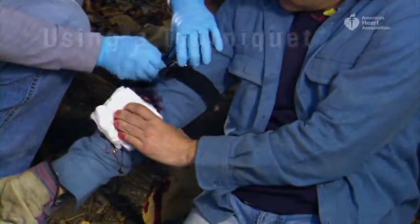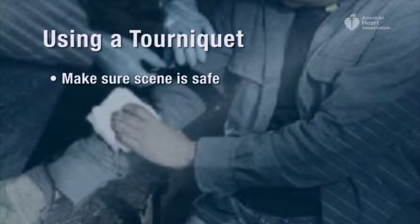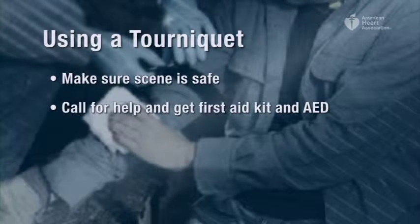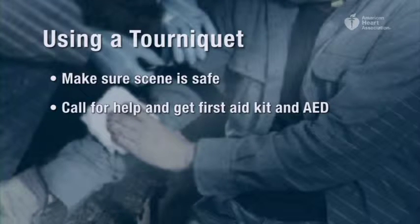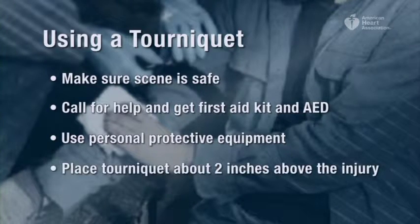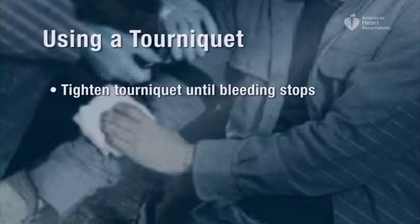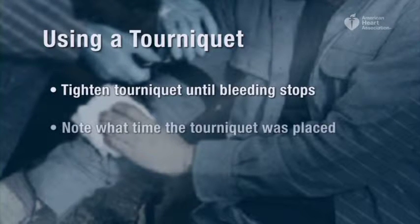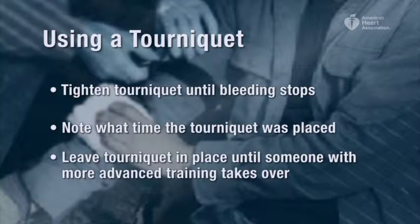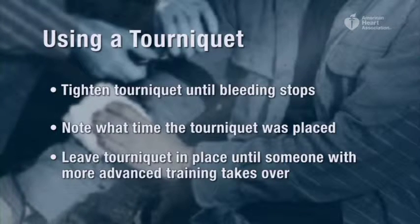Take the following actions when using a tourniquet. First, make sure the scene is safe for you and the injured person. Call your emergency response number or 911 and get the first aid kit and AED. Use personal protective equipment. Place the tourniquet about 2 inches above the injury if possible. Tighten the tourniquet until the bleeding stops. Note what time the tourniquet was placed on the body. Once you have the tourniquet in place, leave it alone until someone with more advanced training arrives and takes over.